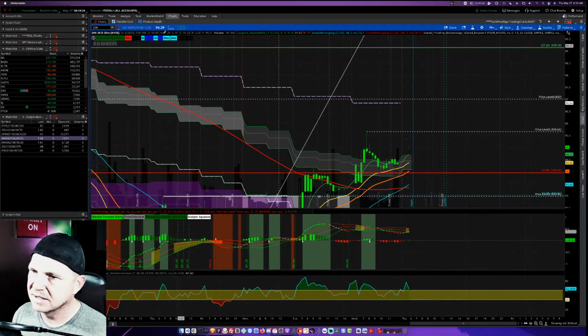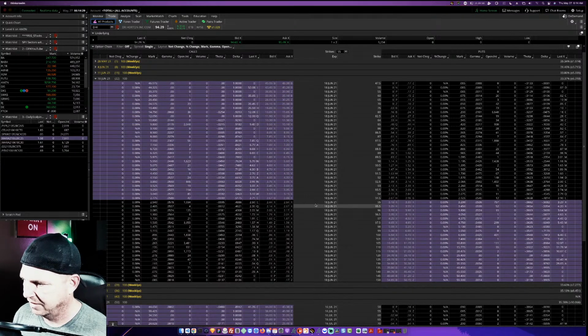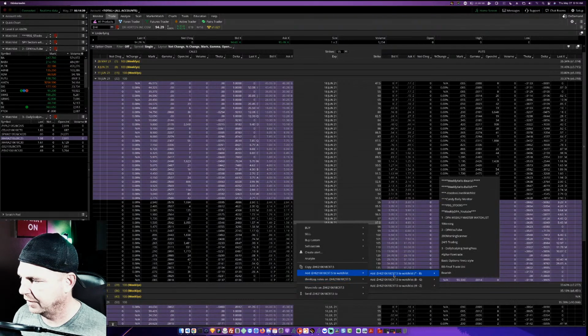So looking at the 97s, nice 30-minute squeeze going off. 97s for next week, pretty decent. 97.50s have got the most open interest. So add those to the watch list as well. All right.